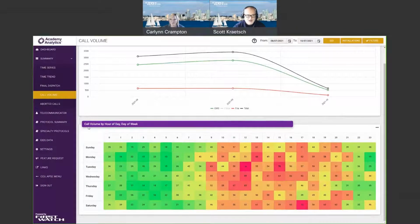The next widget is the call volume by hour of day and day of week. This is just a heat chart to show when your busiest times are. I can see very quickly that noon on Tuesday and 5 o'clock p.m. on Saturday tend to be my busiest times, with 73 on Saturday and 76 at noon on Tuesday, just by taking a glance. This helps me get an idea of what the call volume is like on my system for particular days of the week and hours of day within the date range that I have selected up here at the top.